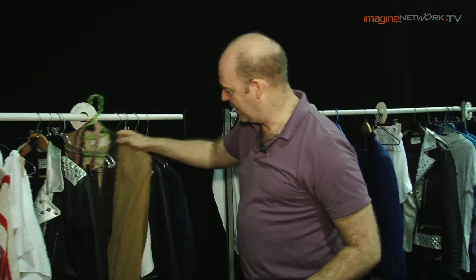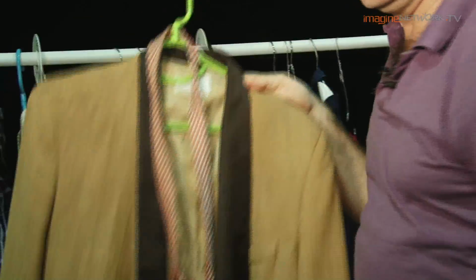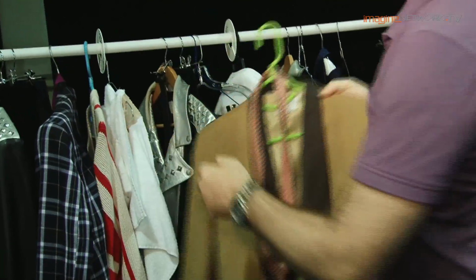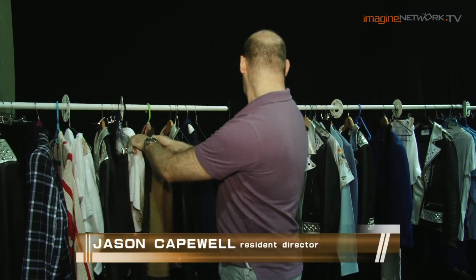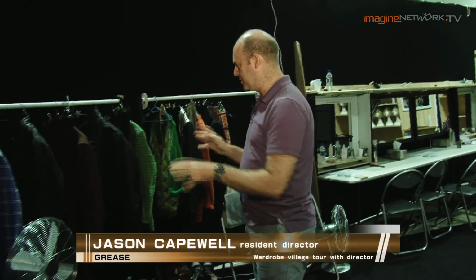And there's another one there, brown one. So basically in the jive where the boys dance with the girls, they all sort of match costume-wise as well. So for instance, this brown suit, one of the girls would have like a brown dress to go with it. Moving across, more boys' costumes here, more suits and stuff.